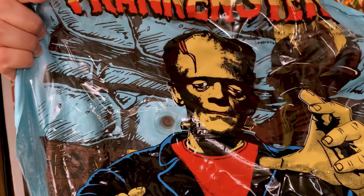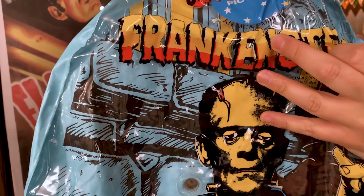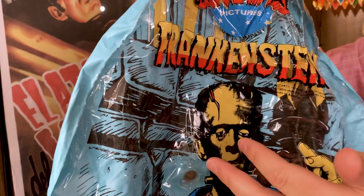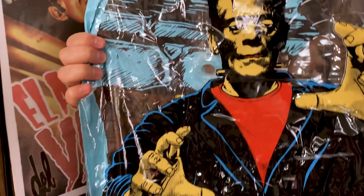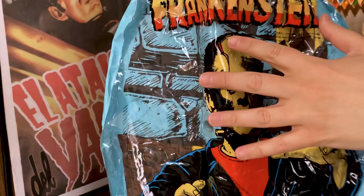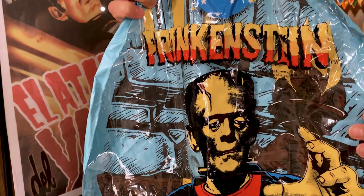Interesting, you can't really tell looking at the camera, but this is translucent, and this artwork of the wall is printed on the back, but the title and the character are on the front. So this is three-dimensional. He's standing apart from the background. When he's inflated, he's going to be further ahead. That's why the box says 3D on it. That's the 3D they're talking about. He's separated from the background.